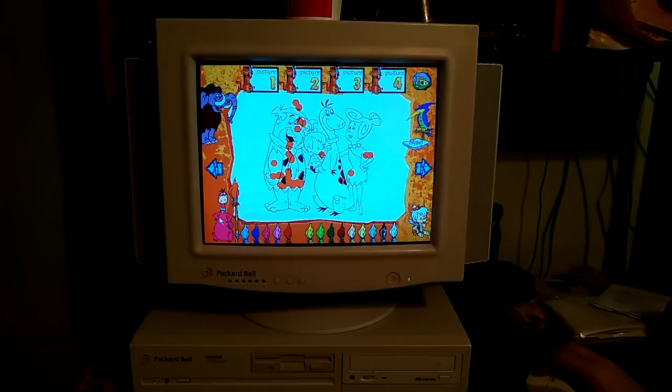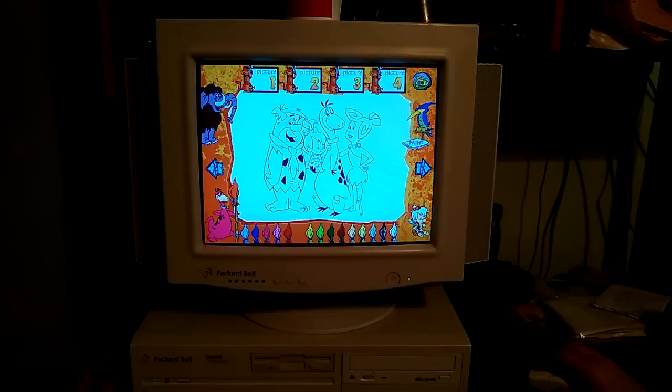Not sure what that does. There we go, that's what I needed. Oh, now I see. This changes the size of the brush. Makes sense to me.